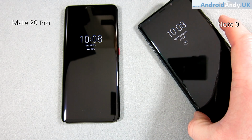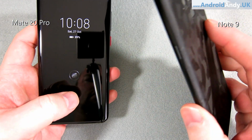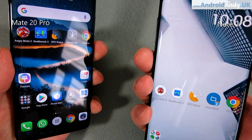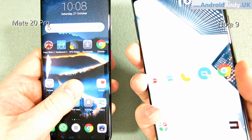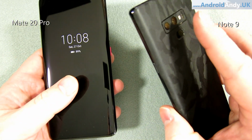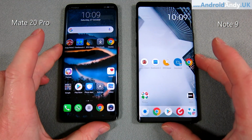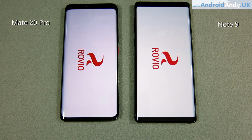So obviously the Huawei has an in-screen fingerprint sensor. The Note 9's is on the back, so it's going to be a little bit harder to test. You would think the in-screen is going to be slower, and we see there from the first one that, yeah, it actually is a bit slower. But there's not a huge amount between them, I would say. I don't think my Note 9 is all that fast, though, to be fair. So it could be they're both a little bit slow, to be honest. And in fact, the Huawei snuck in to win the last of the three. But I think you do give the fingerprint sensor to the Samsung Galaxy Note 9.